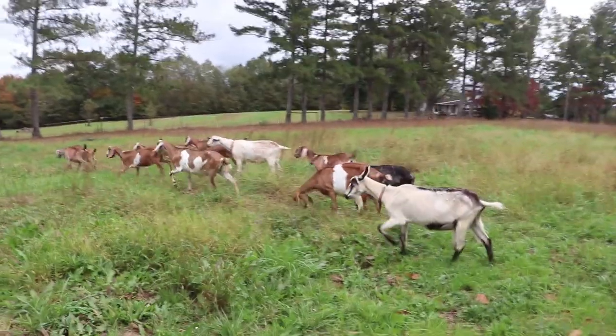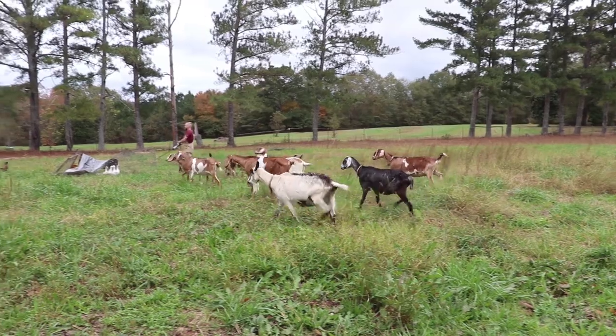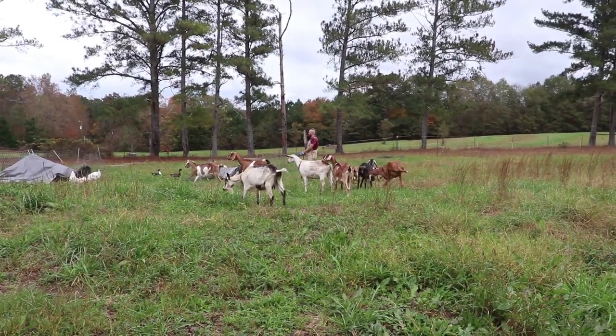Goats are enjoying some free time, free ranging, while we're here to keep an eye on them and make sure they stay close while we get some work done here on our new homestead.